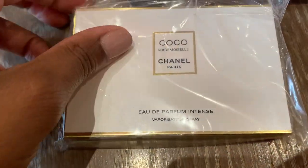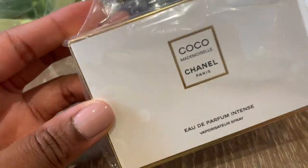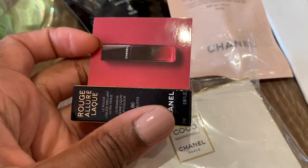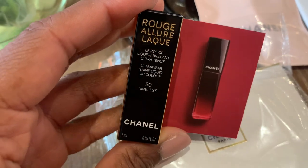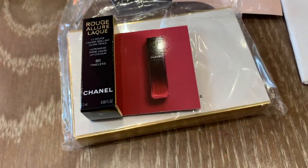Can't wait to open this one. It's like one of my favourites. I'll be wearing this a lot during the autumn. This is a fragrance that's going to be on my fragrance tray. I'll be wearing this a lot again. And then I have this sample here, guys. This is so cute. I actually have one of these. I love this colour, so I'll be trying that as well.